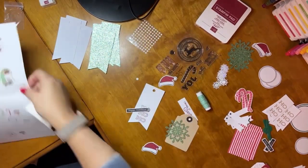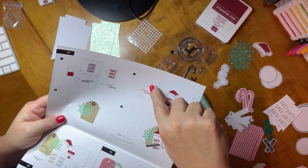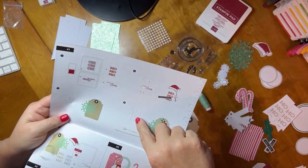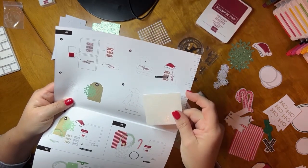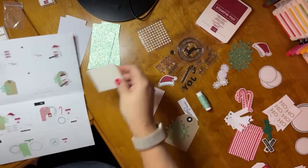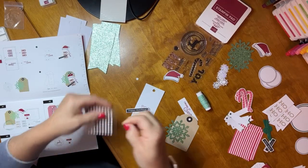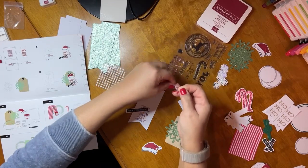So on your paper, I don't know if you can see this, there's a dot here. Those are your dots. The bigger ones that look like a stop sign, those are your Stampin' Dimensionals. So it literally tells you exactly where to put them and what to use. So on the back of our Santa one, it says that we are going to peel off one of these and we are going to put it right here.